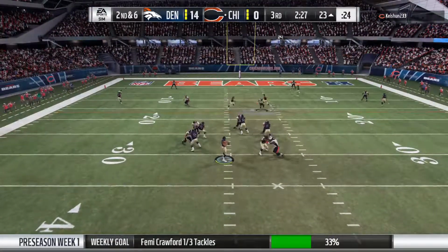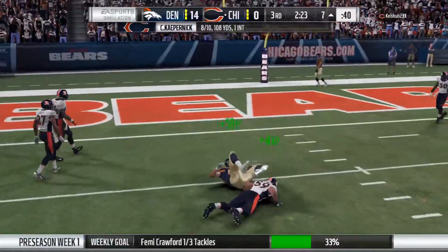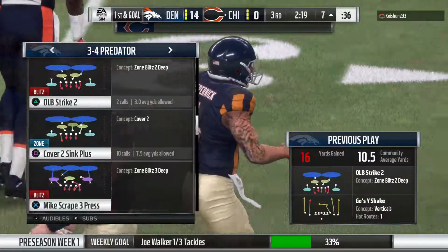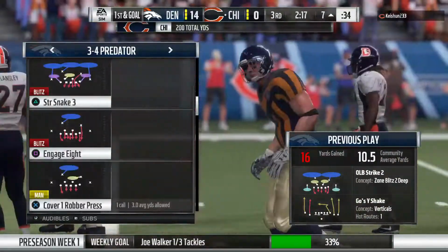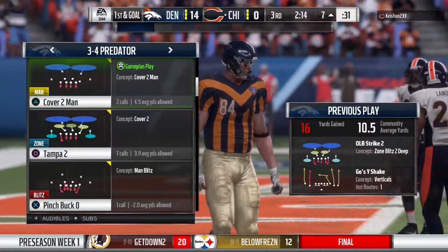Now Kaepernick again. And this is caught at the 8. And brought down, but not before they get it inside the 10 to the 7. That one goes for 16 yards. It sets them up 1st and goal.